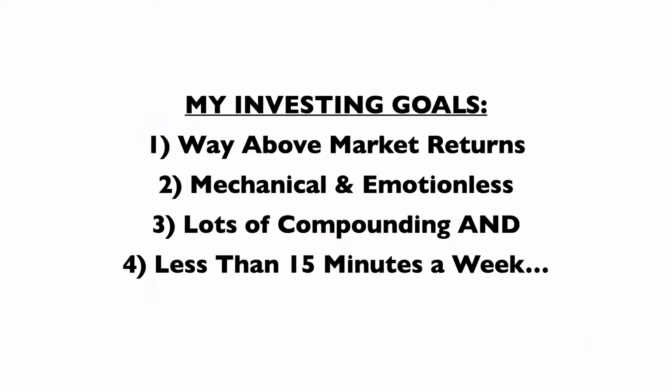So my investing goals are pretty simple. Tell me if this is something along the same route that you're interested in. I'm looking to make way above market returns, right? If I just wanted to make market returns, I could just invest in an index fund or an ETF like the SPY or the QQQ and be done, right? So I want to make way above market returns.